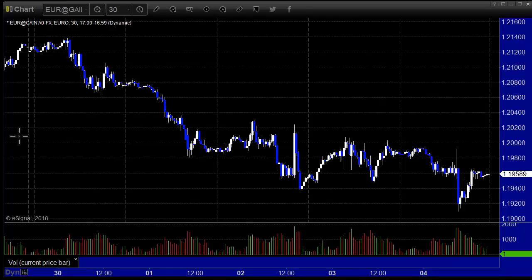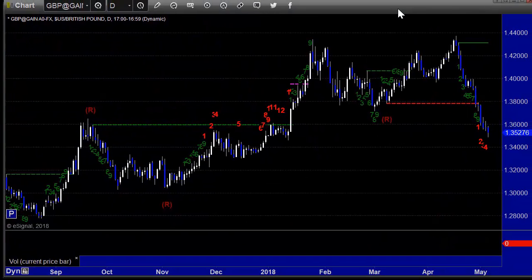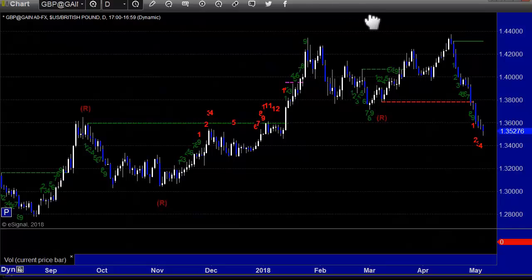So the euro dollar high to low for the week is 220 pips. It's pretty decent. Most of it was on Monday and Tuesday. Here's the pound dollar, 300 pips of range. So one of the better weeks we've seen in terms of action and range in a while, and it was all in one direction. So we're good to go there.